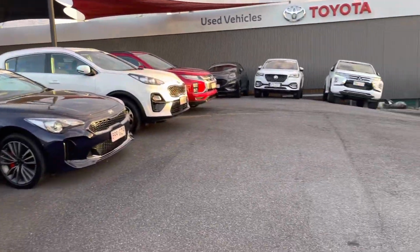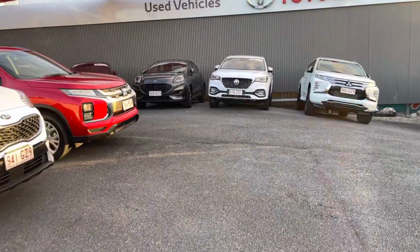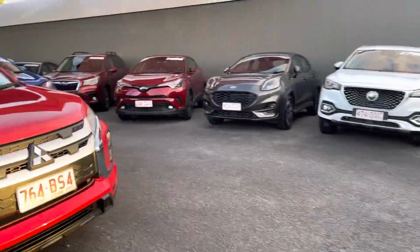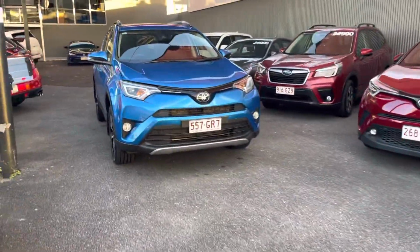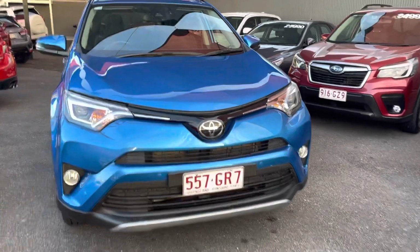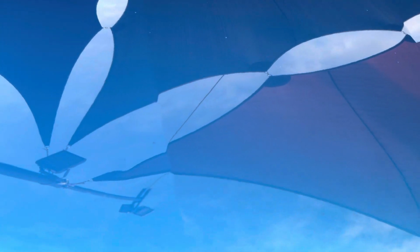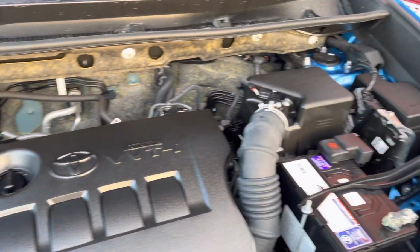So what I'm going to do right now is just get straight back into the video of this vehicle and basically tell you a little bit more about this lovely 18 plate Toyota RAV4 that we have here for you. So getting into it, I'm going to go straight into the engine bay first. It's the first step I'm going to do, and then I'm going to work my way around the front bar up onto the bonnet and then go through the left side and then basically back around to the wheel arch.